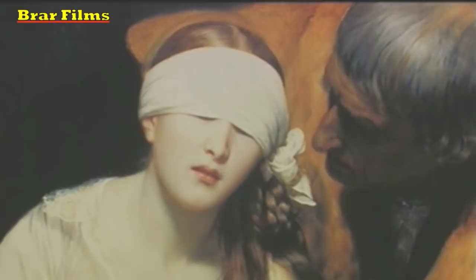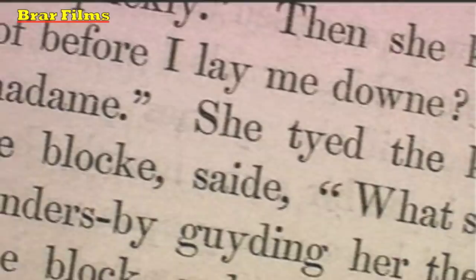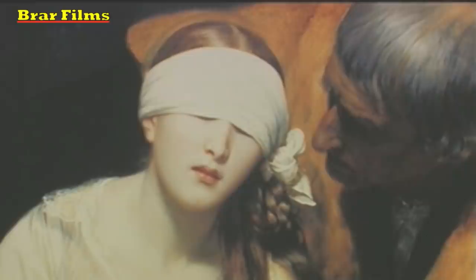And my suspicion is that Delaroche had read the account of this moment and is dramatising it in that painting. "She tied the kerchief about her eyes, then feeling for the block, said, 'What shall I do? Where is it?' One of the standers-by guided her there. She laid her head down upon the block and stretched forth her body and said, 'Lord, into thy hands I commend my spirit.' And so she ended."